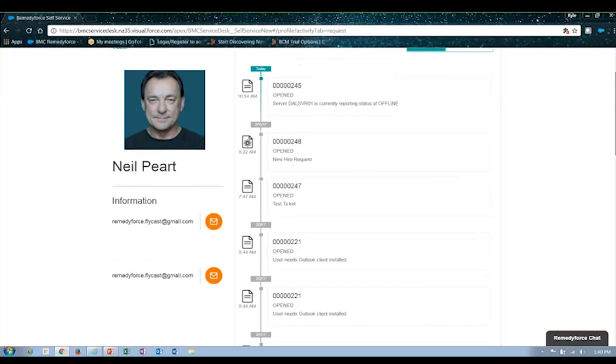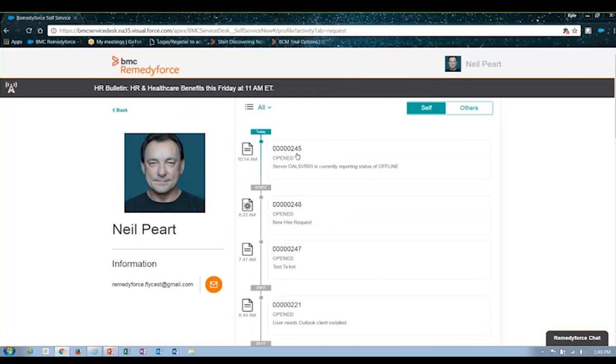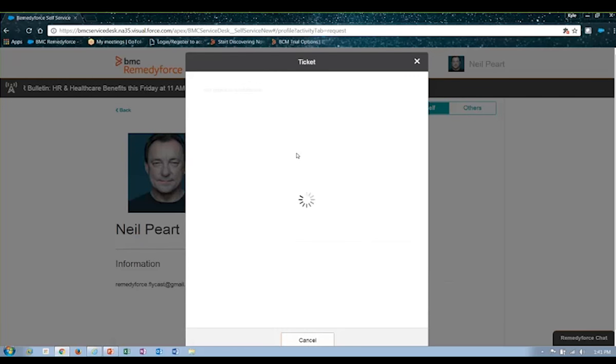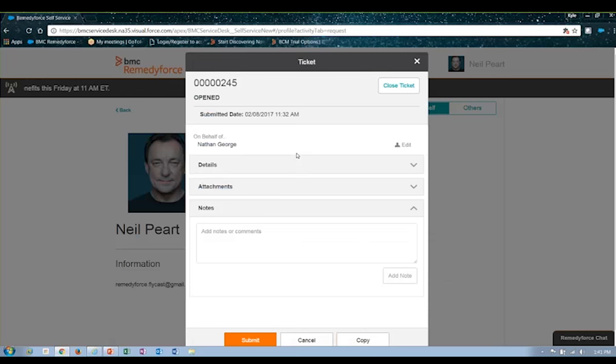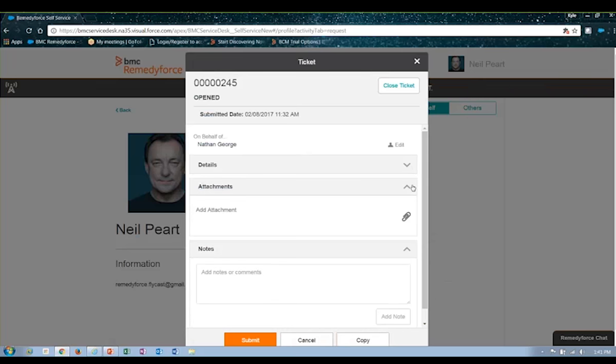I can look at the attachments if any have been provided, or notes, or if I need to add a note to this. It just makes it very easy from a user perspective to be able to see all the key details from within a single screen. Very clean and nice interface for them to have.